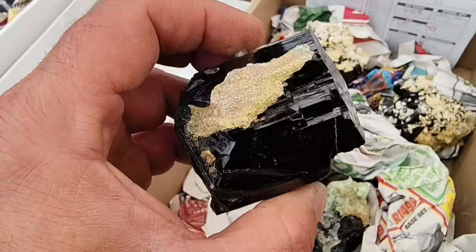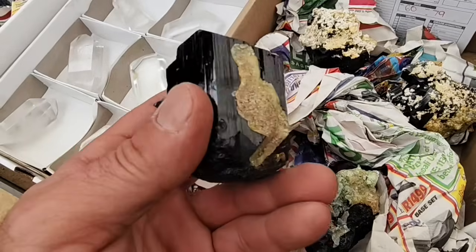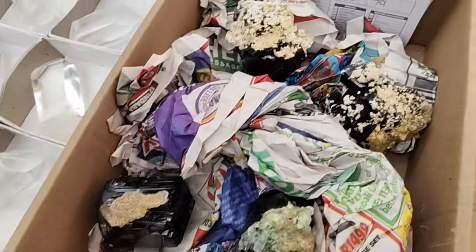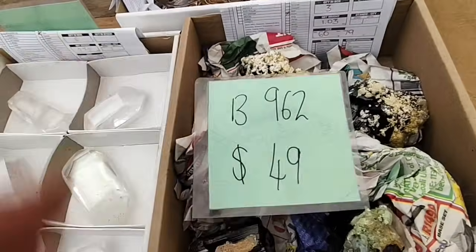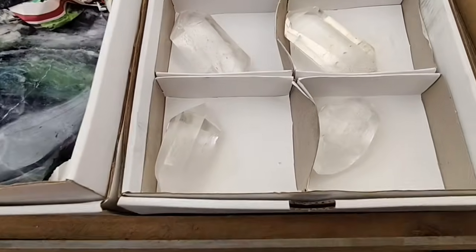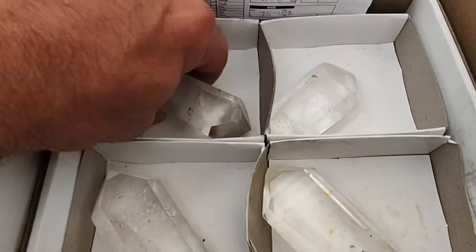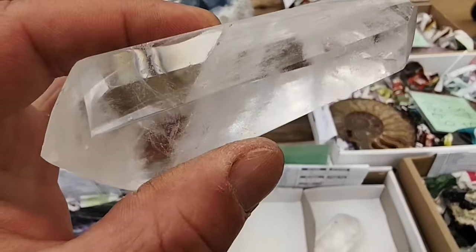More opal. Really up to you. Is this a flat of highlight opal or black tourmaline? I suppose it's both. This flat's going to cost all of $49. That is flat 962. Next up, some double terminated clear quartz crystals. 780 grams for six of them.